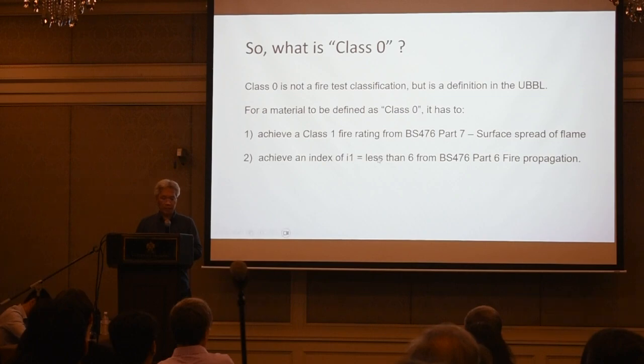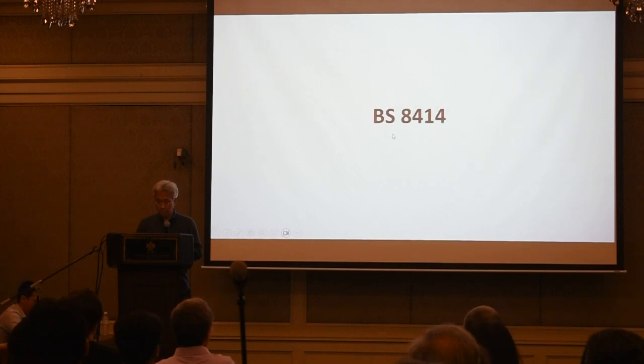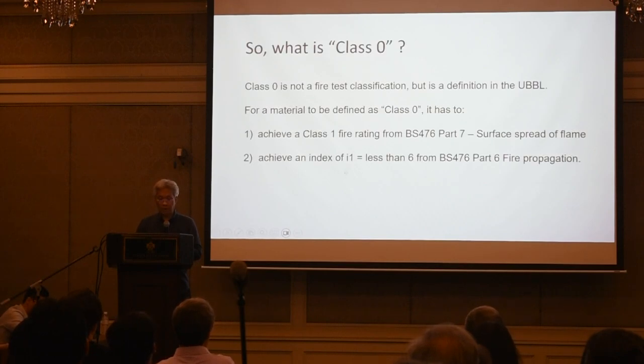The second one is that it must achieve an index of I1, i.e. less than 6, from BS 476 Part 6 fire propagation. And we will not know how they come up with the index because I won't go through the formula. When they do the test, the result will say what the index is. So if you have a material that says it's Class O, do read the results and decide how they determined that it's Class O, because it's not a single test. Right? So that's what we need to do.